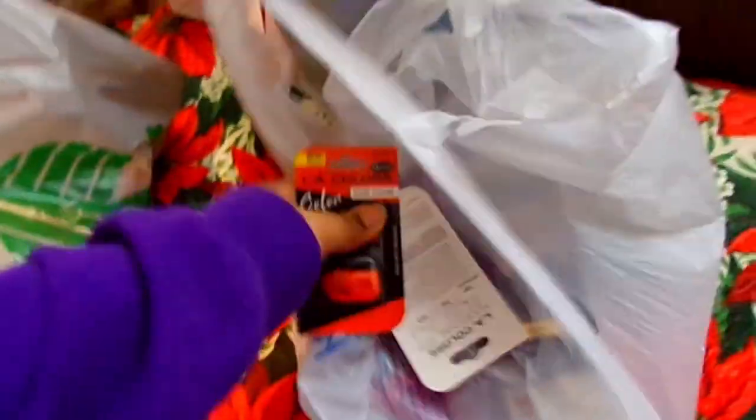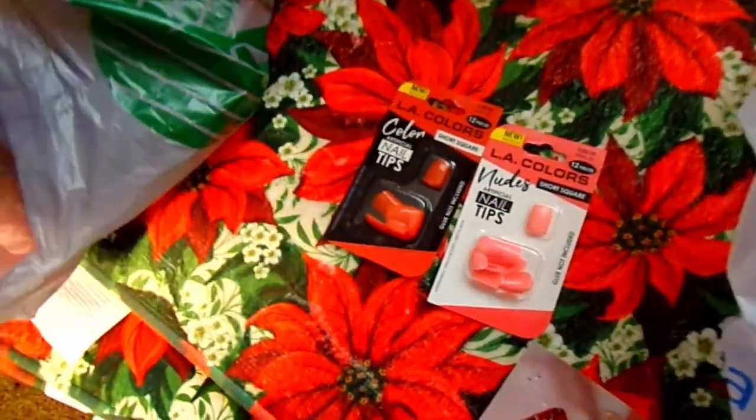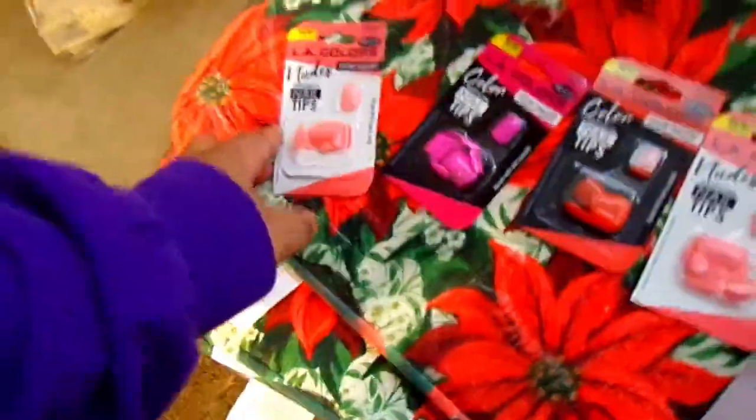It's beautiful. I also got some press-on nails for the girls. They love press-on nails. They like to play little dress up. So I got this color, this color, that color, and that color. I think those two are the same color. But I got four, so they can have two apiece. So I got that.